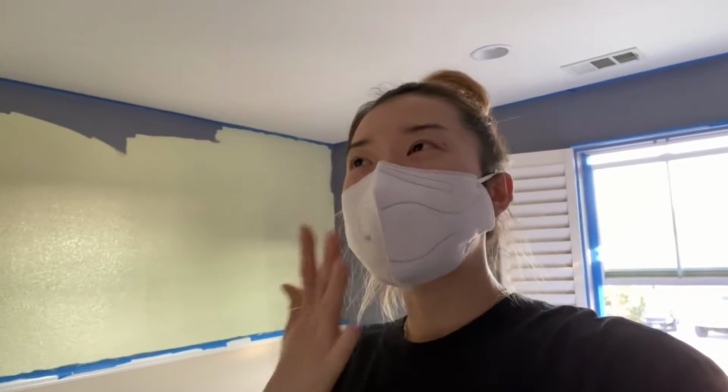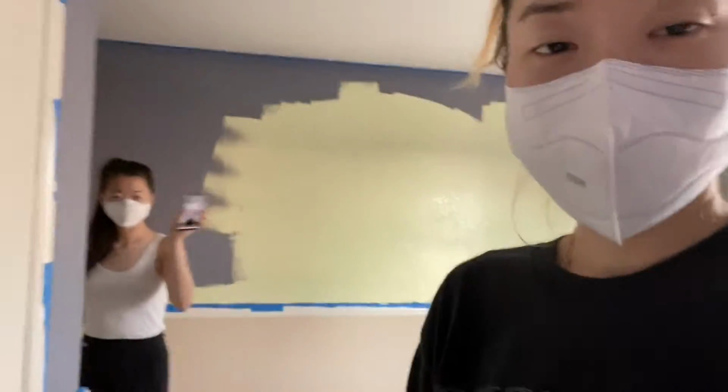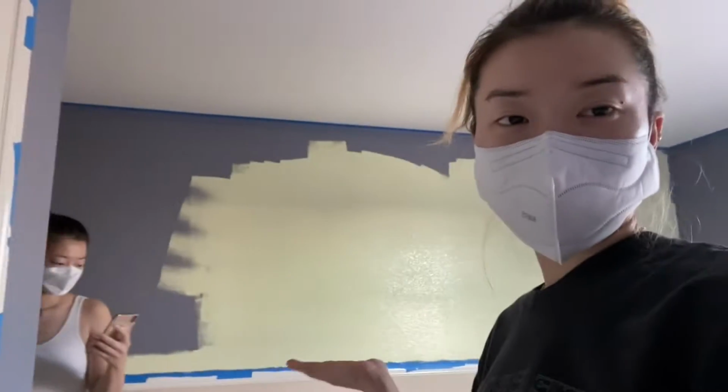Okay, but one thing I did not know about painting is that your arms really hurt. Esther's helping me paint. This is my sister.